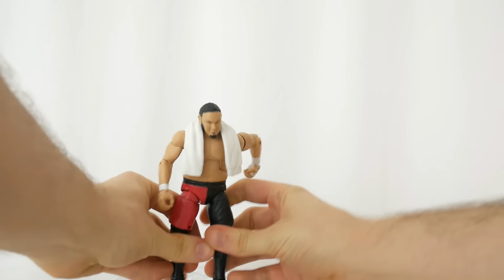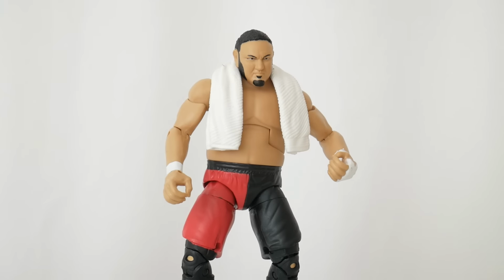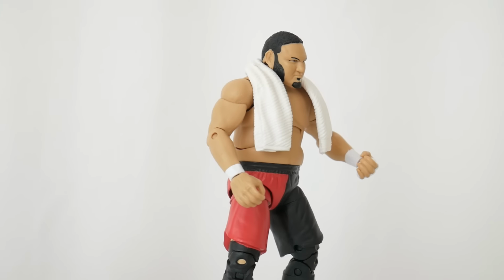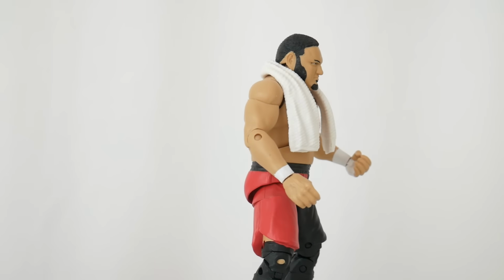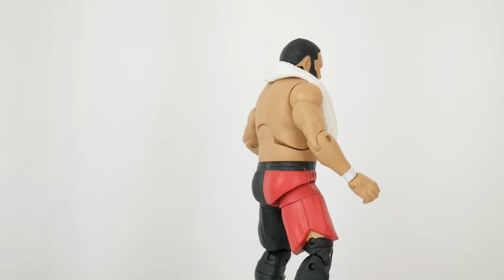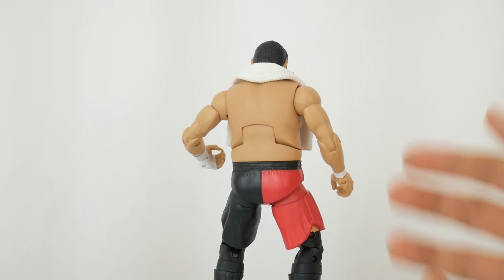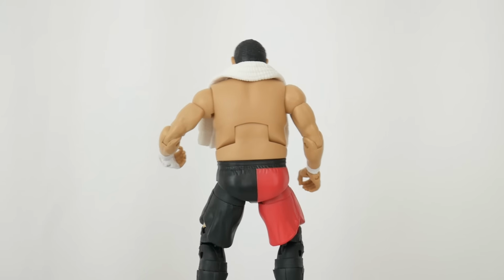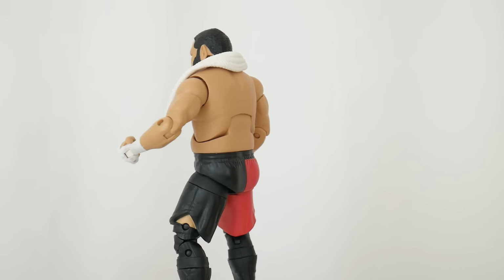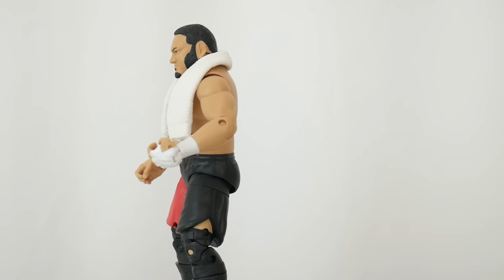So I'm no huge WWE figure historian. I like to think that I know about the figures I'm buying, but really, I don't know much. I think that this has a lot of new molding with this body. I think there are a lot of parts from it that we haven't seen before, because Samoa Joe definitely has an interesting attire, something that we don't see with a lot of wrestlers, and I think that Mattel did a really good job converting it to the figure form.